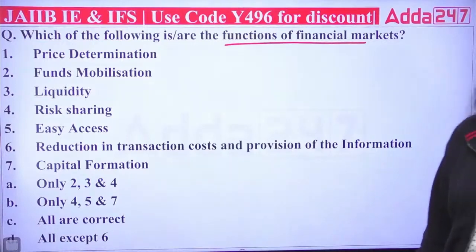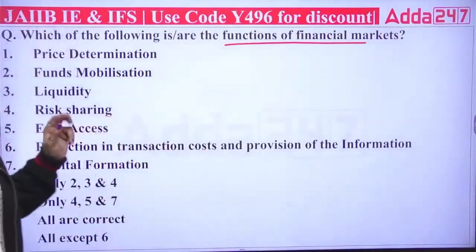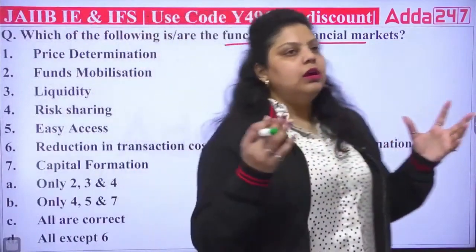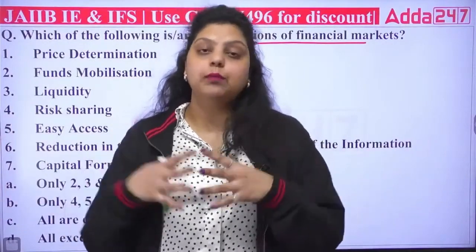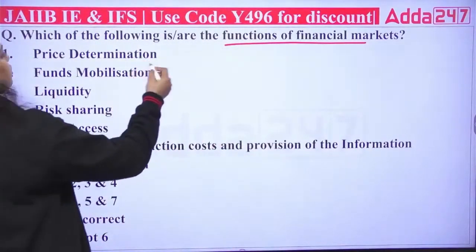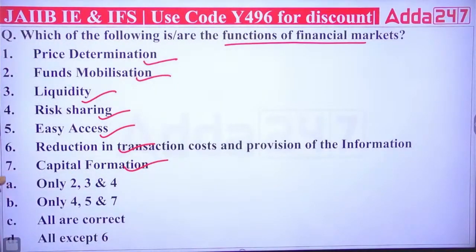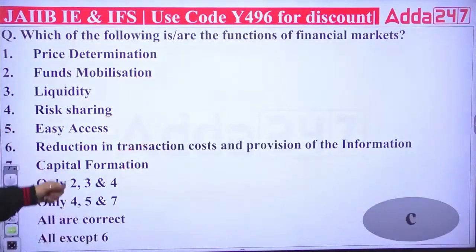Out of these, you have to answer which of the following is the function of the financial market. The financial market is a platform where the person with surplus money and the person with a deficit of money come together and exchange their funds. That is what a financial market actually is. And all of these are functions of the financial market, so the right answer will be C, all are correct.